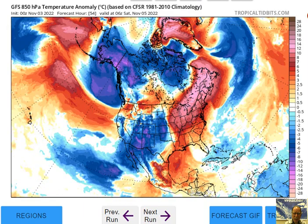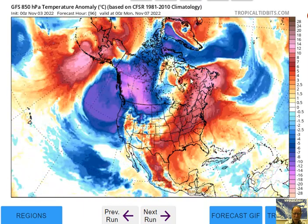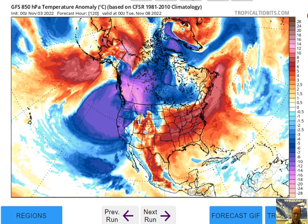Now let's move forward here, and again, the pattern tends to stay warmer than normal in the eastern half of the nation right through the upcoming weekend, but a lot of cold air is showing up on the weather map here in southwestern Canada and the eastern part of the Pacific Ocean. This is way below normal air by the time we get into the early part of next week, but still warmer than normal in much of the eastern half of the nation.